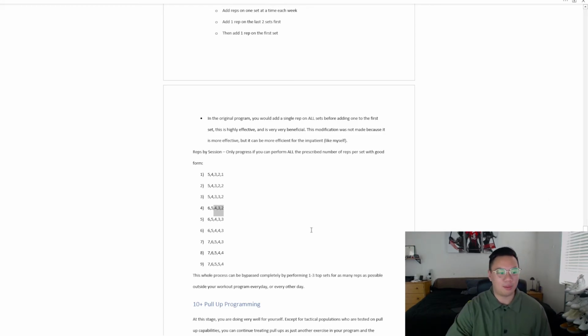So this is my modification to the Russian fighter pull-up program. So the Russian fighter pull-up program, week 1 has you doing 5 sets, first set of 5, second set of 4, third set of 3, fourth set of 2, and then the 5th set will be just 1 rep. And then he has you adding 1 rep each week. So eventually you get to a point where you add 1 rep per set each week.